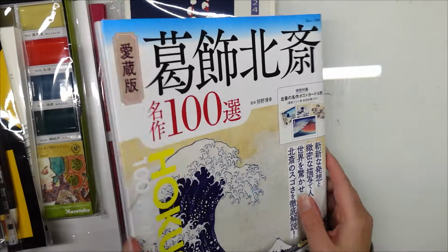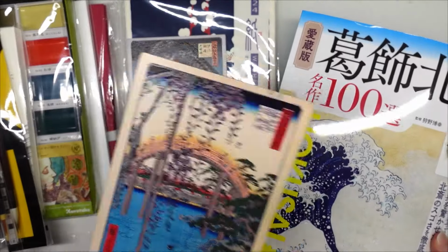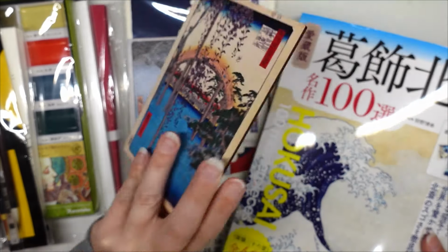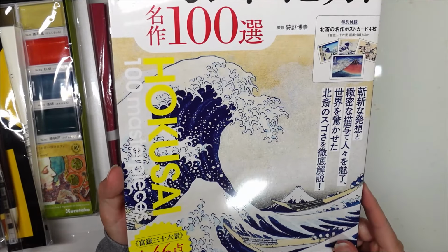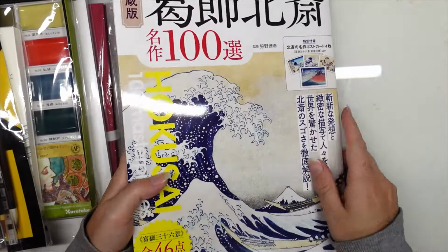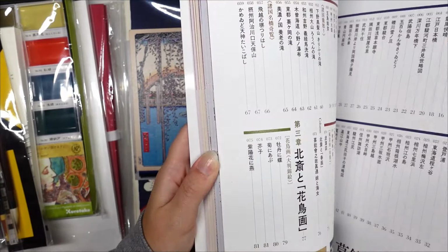Speaking of woodblock printing, here's another master. This is a book or magazine about Hokusai. This is the same style as the artworks by Utagawa Hiroshige on the wooden postcards. This magazine introduces Hokusai as an artist and covers 100 of his most famous works. It's read from the back, from our perspective.